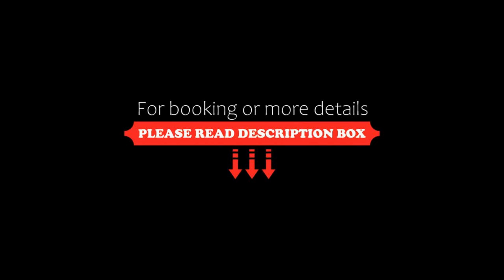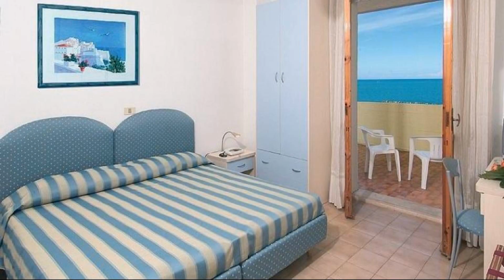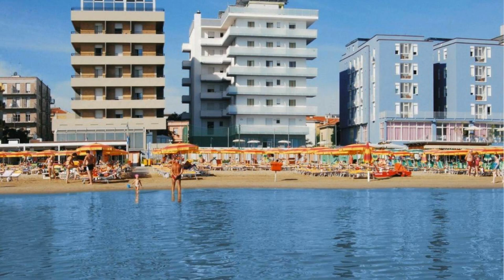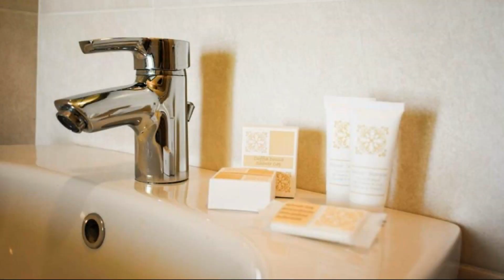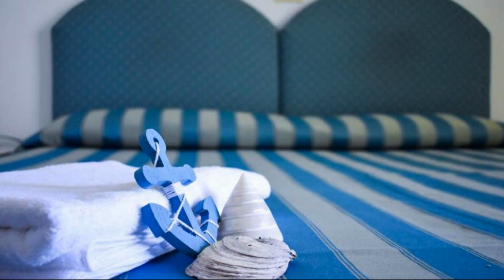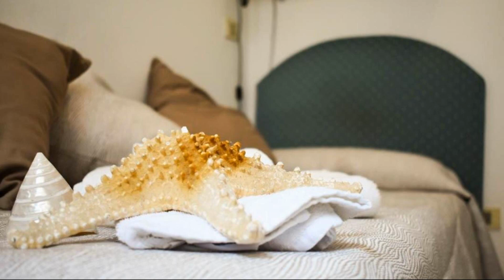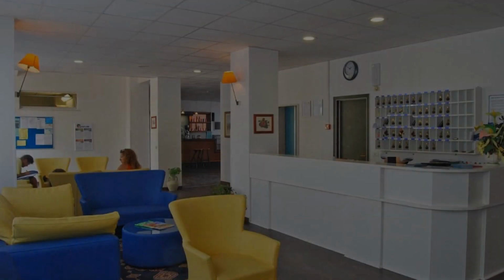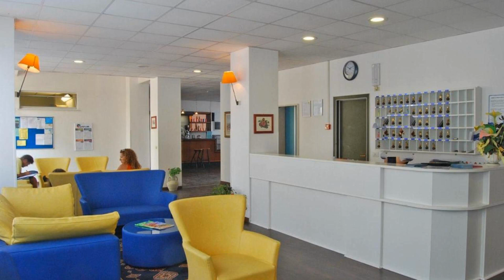Good. The check-in time of this hotel is 2 p.m. and the check-out time is 10 a.m. Pets are allowed in this hotel. The hotel expects major credit cards and reserves the right to temporarily hold an amount prior to arrival. Guests are required to show a photo ID and credit card at check-in.